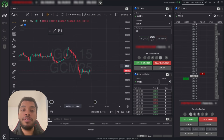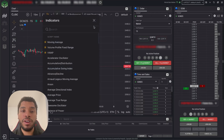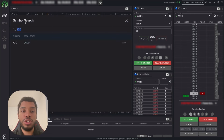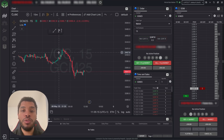This chart comes from that platform, and personally for me, this is a huge pro. In fact, everything moves really smooth. Here on the left you have all your drawing tools. Here at the top, if you click on this symbol, you're going to be able to add all your various indicators. You can change the time frame, you can decide which instruments you want to trade. So if you're familiar with TradingView, probably the charting part of Project X won't be a problem.